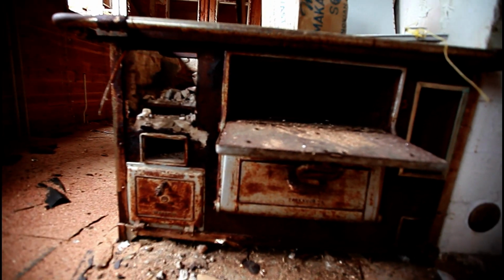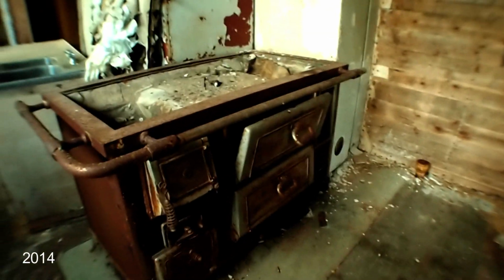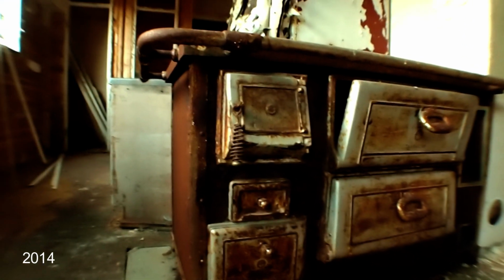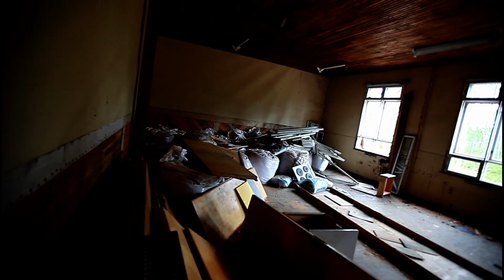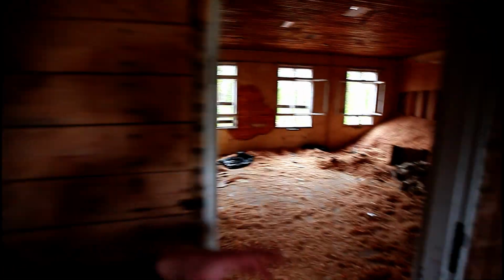This is very old. And here is the same oven from 2 years ago. Would you like this in your home? Maybe as a decoration? All the bags are full of sawdust. I think this used to be a gym hall. What is it called? Ballroom or something.